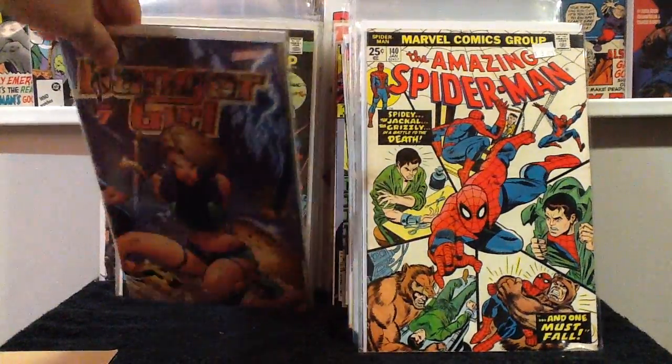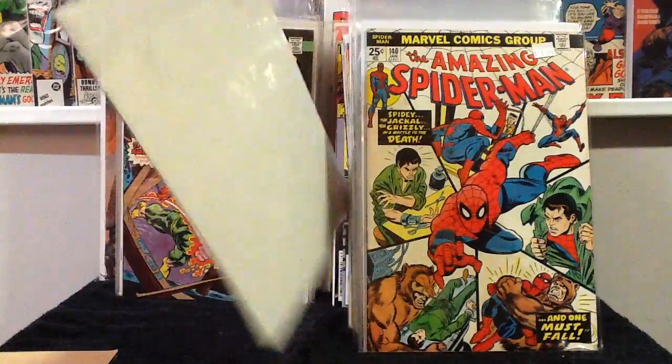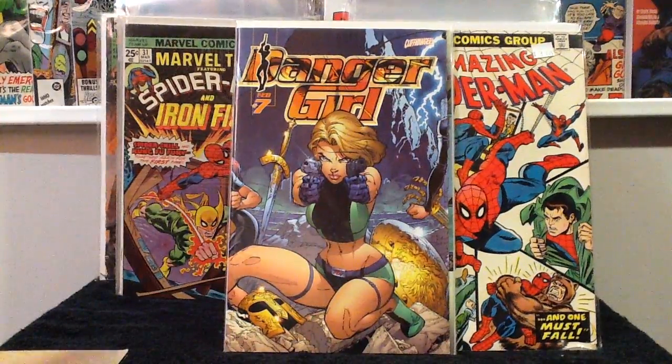I found a J. Scott Campbell book, Danger Girl, number 7. It actually is a wraparound cover. Unfortunately, I have it bagged and boarded, and I think it also folds out. Paid $2 for that.